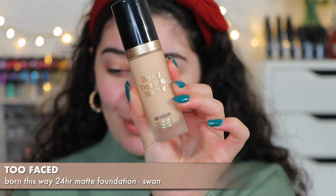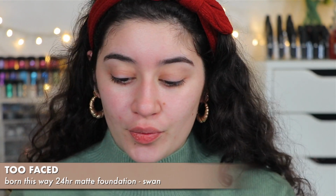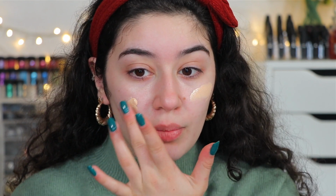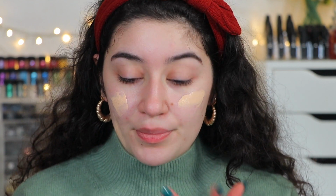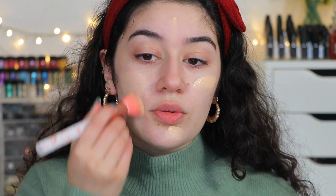Now for foundation, I've also been loving this one. This is a newer foundation, the Too Faced Born This Way 24-hour matte foundation. It's oil-free, waterproof, transfer-proof, and it lasts a long time. I have it in the shade Swan, and it's a pretty good match for me actually. It is definitely more on the full coverage side than it is matte, but it still works with this primer even though I have dry skin. I'm just going to work this into my skin, and I'm just going to leave it at one layer.